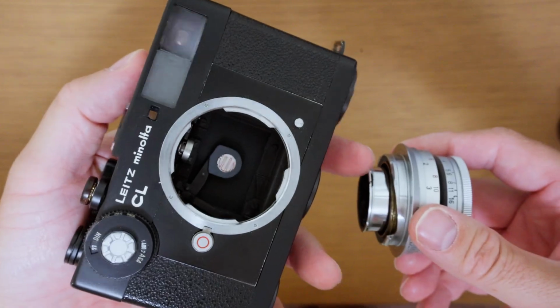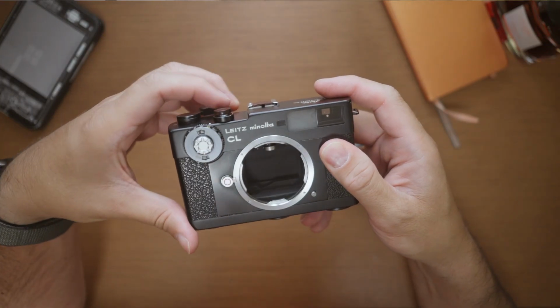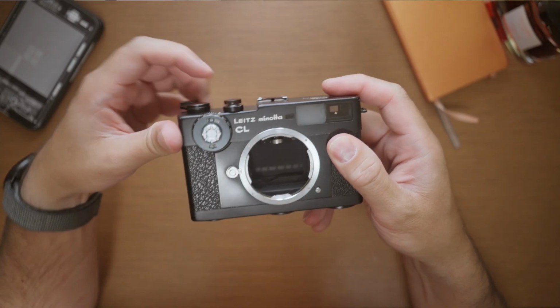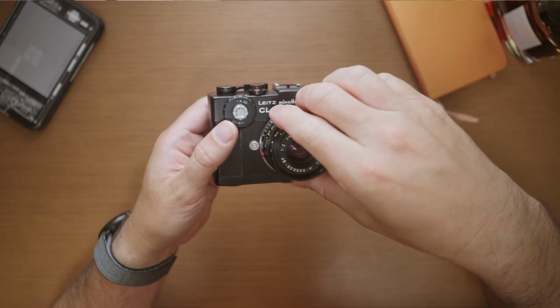That meter is one of the big differentiating features of the CL. It contains a 7.5mm CdS cell to provide spot metering on around 7% of the film area. It meters through the lens and very close to the film area, which should make it highly accurate.